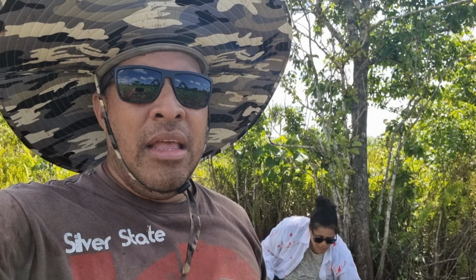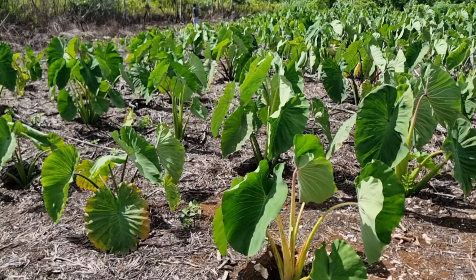But this is about a month and a half since the plantation got burned in the last video that I showed you. So I'm going to show you the progress and what the taros look like now after a month and a half. I think this was how the taros were last time before they got burned. About this size or just a little bit bigger than the taros are now. And here are the ones in the middle.